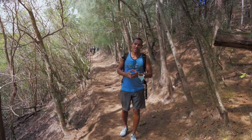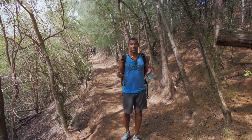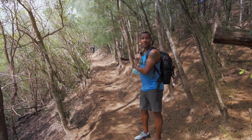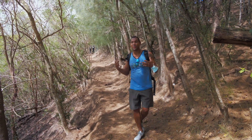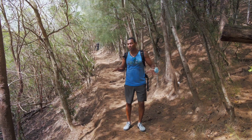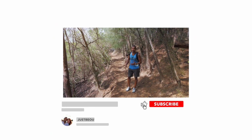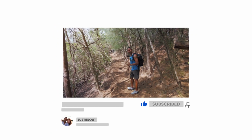Forty minutes into the hike, and things begin to change. Before we were in regular trees, and now, as you can see, it's turning into pine. The whole landscaping is changing, and it's all pine trees now. It's so incredible from one extreme to the next. Let's see what the rest of the hike has in store for us.